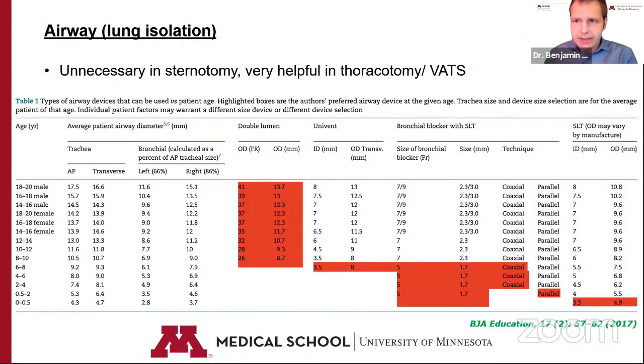So lung isolation is a very important but interesting part in our subspecialty. It is unnecessary, obviously, for sternotomy procedures, but is very helpful in thoracotomy and video-assisted surgeries. This is a table taken from a very good article by Lital and Thiem from the Alberta Children's Hospital in Canada, published in the British Journal of Anesthesia Education. These authors describe various methods of pediatric lung isolation, as well as the requirements and the science behind it.